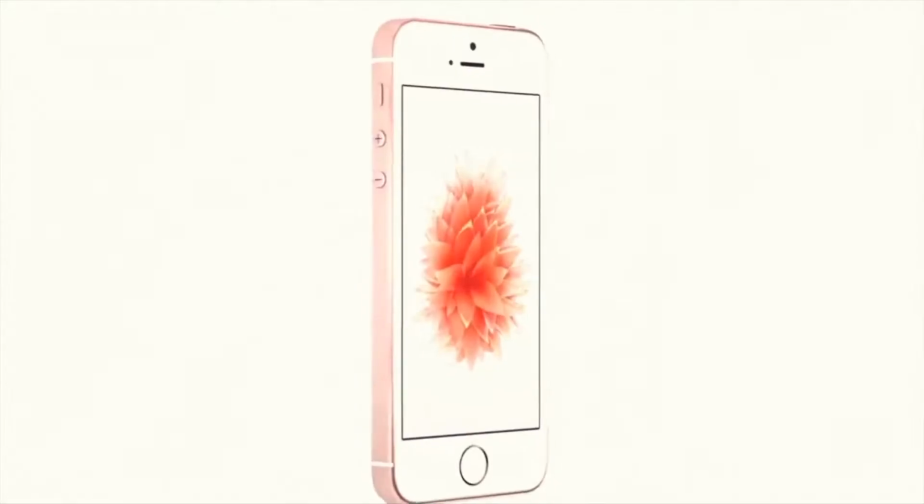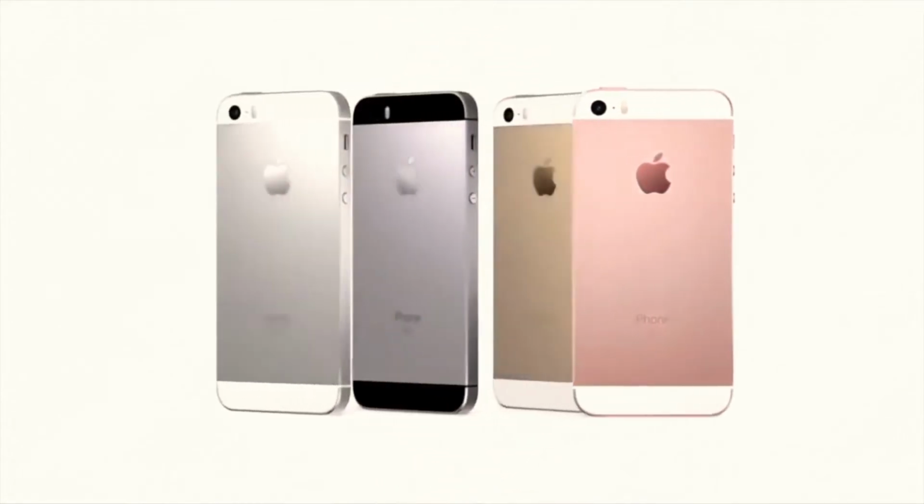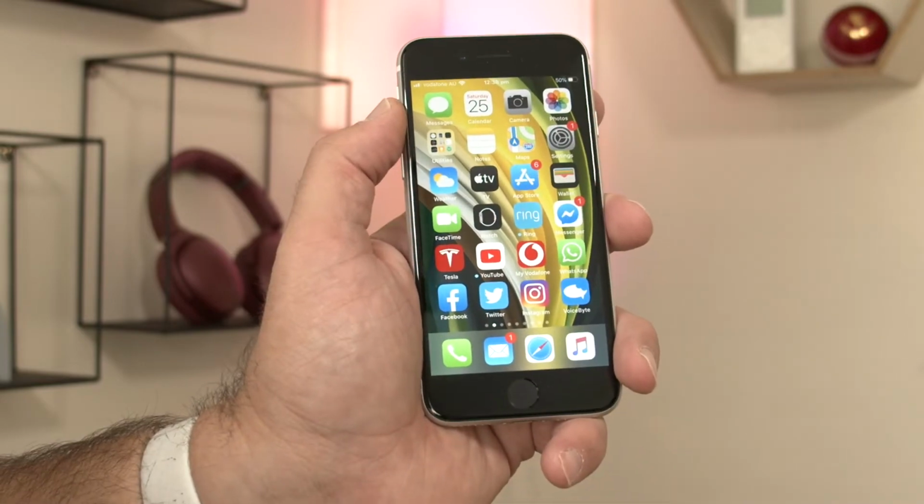It isn't the first time we've seen an iPhone SE. Cast your mind back a few years ago, and it was basically a reskinned iPhone 5S. Very popular with customers, had a smaller screen, smaller size, and most importantly, an affordable price. Well, Apple's back at it again with the new iPhone SE, which is basically an iPhone 8.